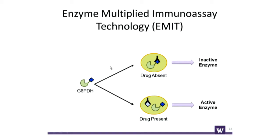In this case, we have an enzyme, glucose-6-phosphate dehydrogenase, which has been modified to have the drug of interest bound to it near the active site. So then when we mix this with the patient sample and the antibodies, if there's no drug present, the antibody will actually bind to the drug bound to the enzyme and inhibit the enzyme. If, however, drug is present, the antibodies bind the drug in the patient's urine and the enzyme is active. That way, the level of enzyme activity directly correlates to the level of drugs in the urine.